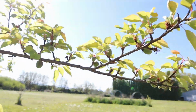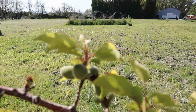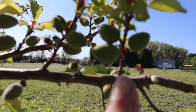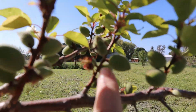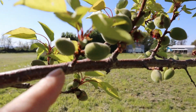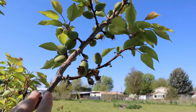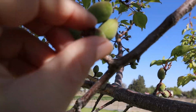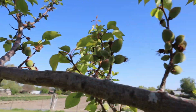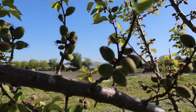Eventually though. But here's the other apricot tree, and this one 2 years ago I got a huge harvest from, and it looks like we're going to be there again. Look at these. This is more loaded than the other one. Sorry, it's a little blurry for you. They're just covered. I will be preserving a lot. Making jam, fruit leather. Man, just loaded, and I don't think they are affected by the frost at all. Oh, that's awesome.